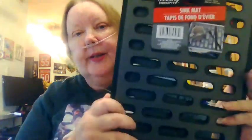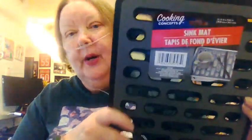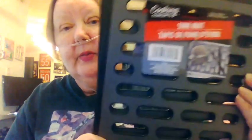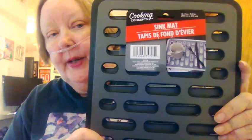I got two of these sink mats that you set inside your sink. And hopefully if you drop a cup or something, it doesn't break. I'm worried about it because I drop things so easy. So I got these for my double-sided sink, so hopefully I don't break dishes. I found this, which I hadn't seen before at Dollar Tree. It's honeysuckle dryer sheets, and I love the smell of honeysuckle, so I'm hoping that they'll keep having these. I only got one box to try for now.